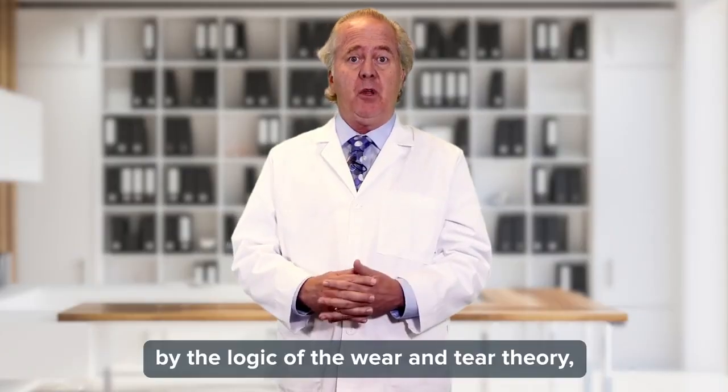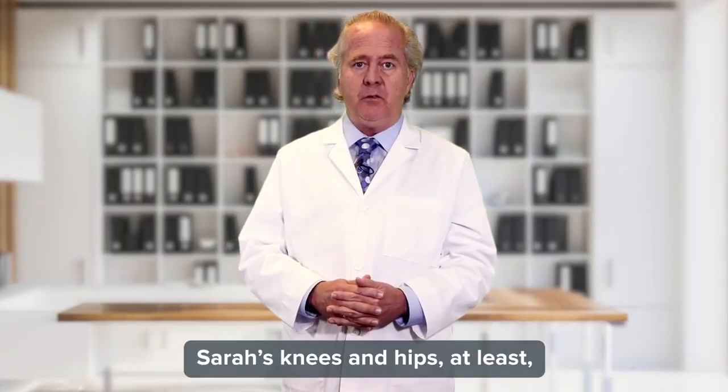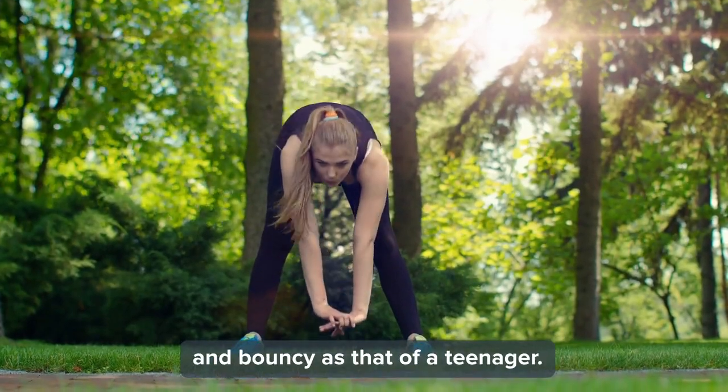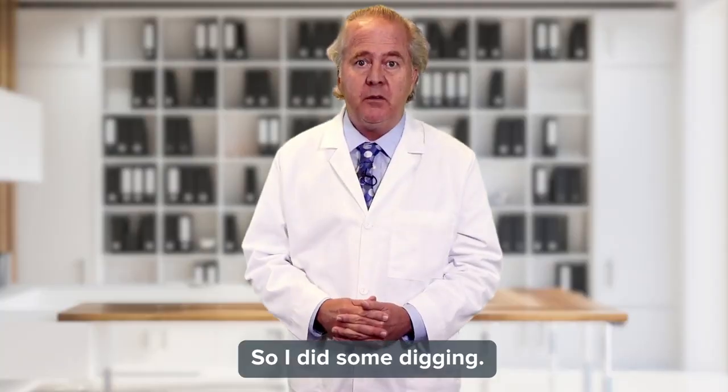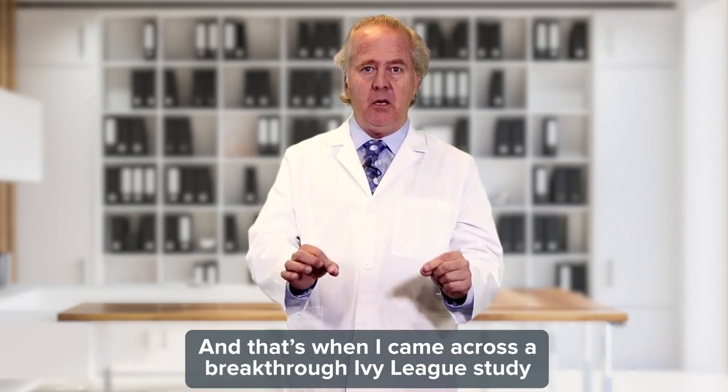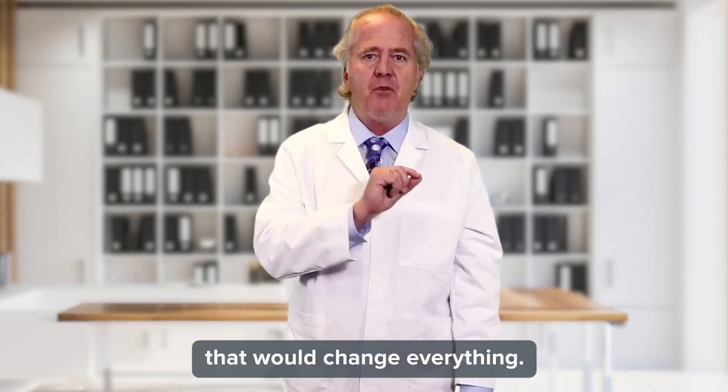After all, by the logic of the wear and tear theory, Sarah's hips and knees at least should have been as smooth, flexible, and bouncy as that of a teenager. So I did some digging. And that's when I came across a breakthrough Ivy League study that would change everything.